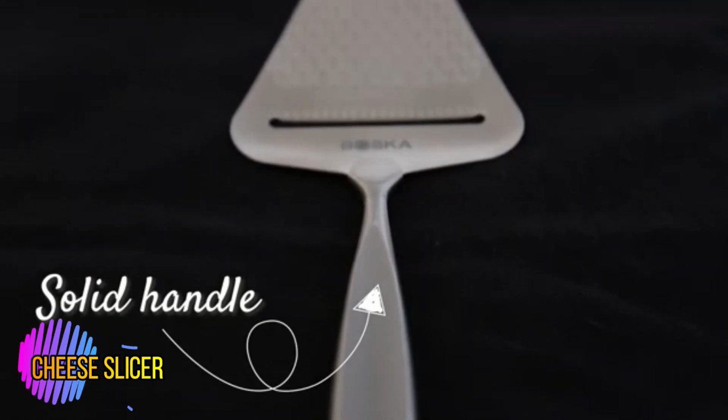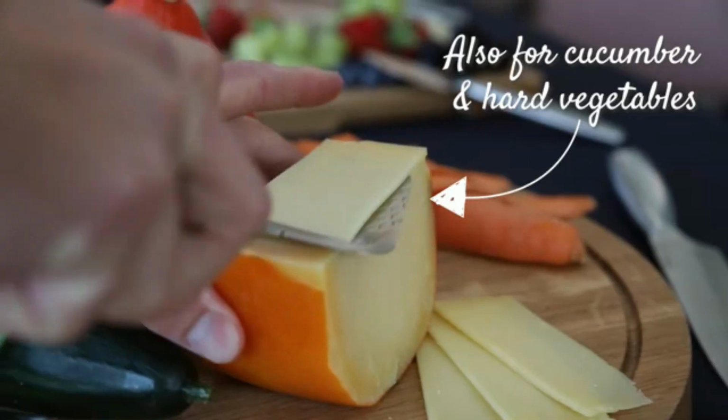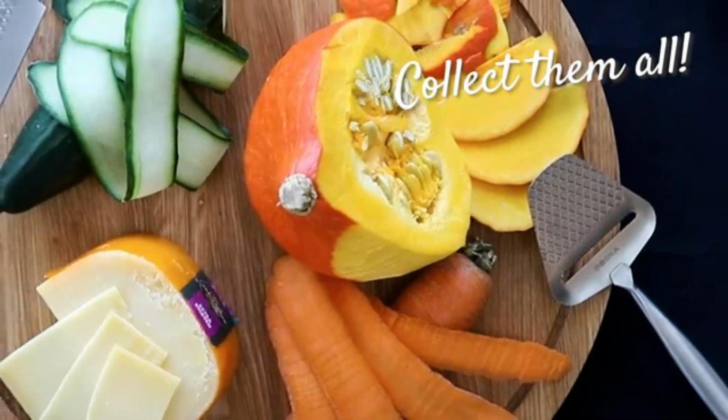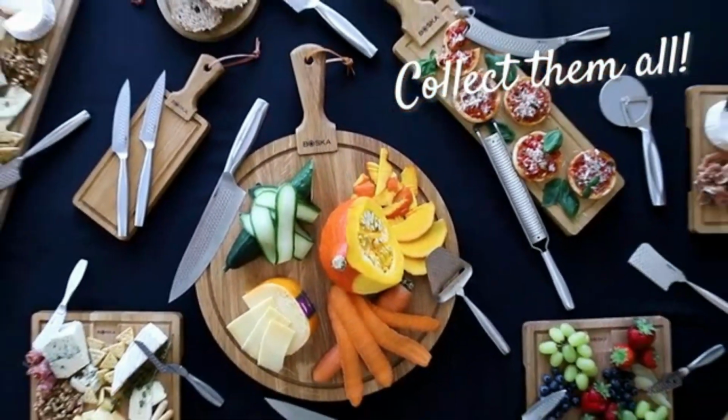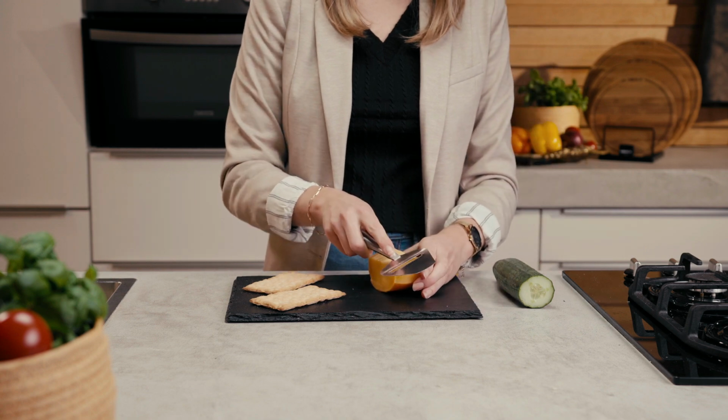Cheese slicer. Slicer specifications. The handheld cheese slicer is 9 inches long and 3 inches wide, the right size and suitable for any type of cheese. The finely ground blade opening allows you to cut slices of even thickness.